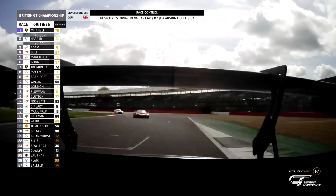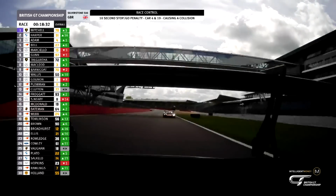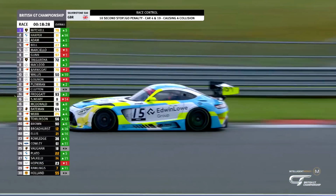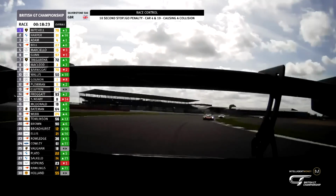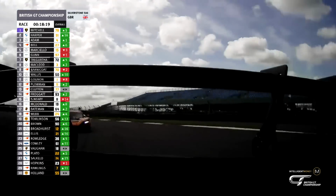Number 19 is the Claude Beauvais David McDonald Blackthorn Aston Martin. Car 4 is the car you're on board with right now. Johnny Adam in 3rd position. Not for the first time, his chances of a Silverstone 500 victory will disappear inside the final 20 minutes or so of the race. He's already slipped down into 3rd place.